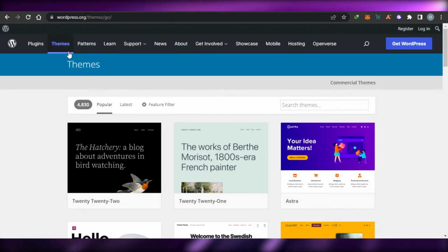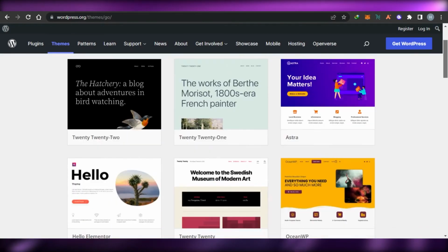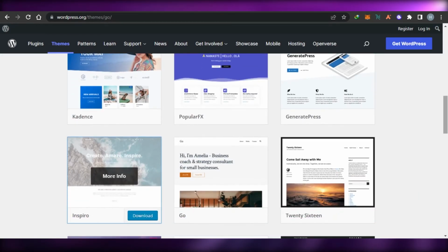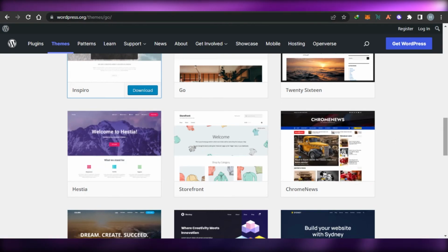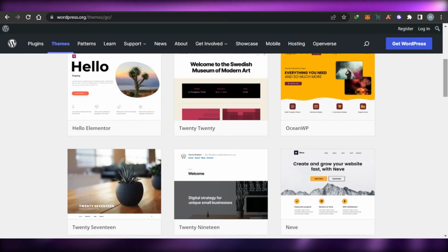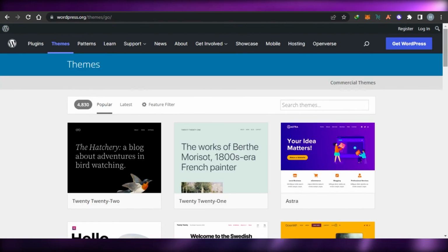You can go to your WordPress themes right here, and you can go to popular. In popular, you will find all of them. Astra. Then we have others as well. For example, Inspiro, we have Hestia, we have Storefront. So these are different templates that you can avail on WordPress and create your own professional website blog using WordPress.